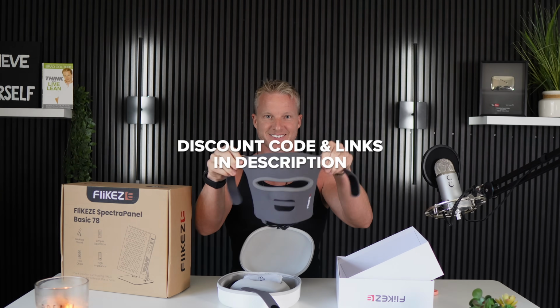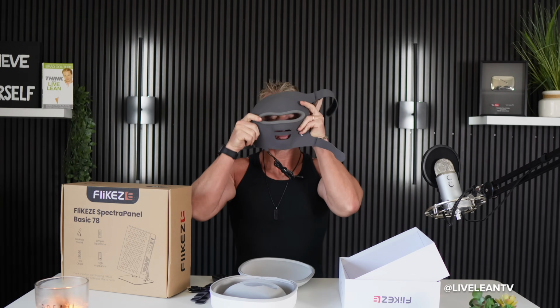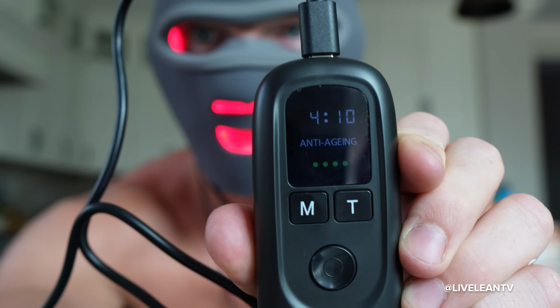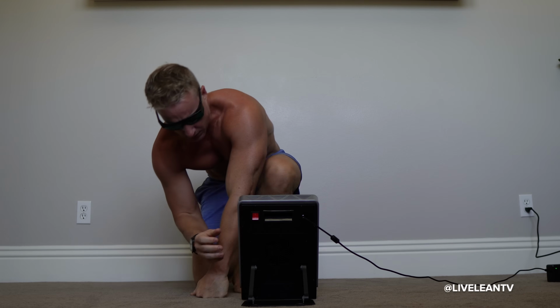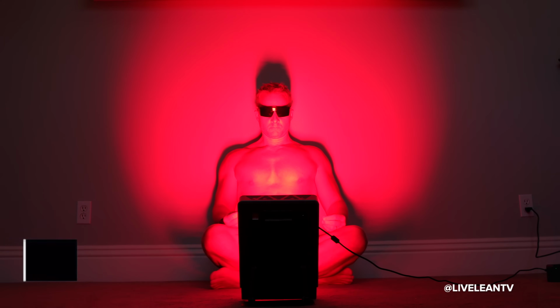So 2 at-home red light therapy tools that I've been using are the FliKEZE Photon Mask and the FliKEZE Spectra Panel Basic 78. So if you only want to focus on your face, I've been using the red light face mask. However, if you want full body action, I've been using the red light panel. And I've been using it for 10 minutes a day, 3 to 5 times a week.